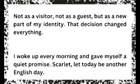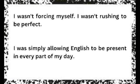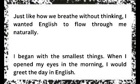"Scarlett, let today be another English day." I wasn't forcing myself. I wasn't rushing to be perfect. I was simply allowing English to be present in every part of my day. Just like how we breathe without thinking, I wanted English to flow through me naturally.